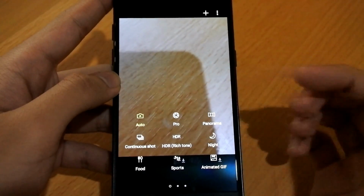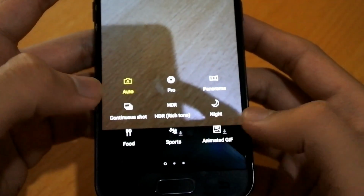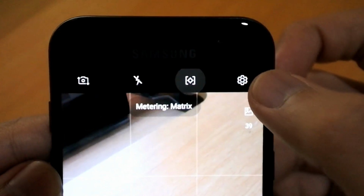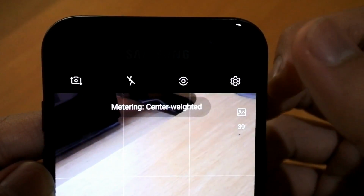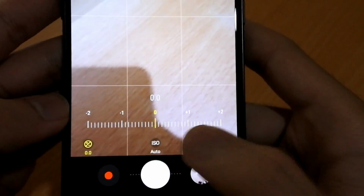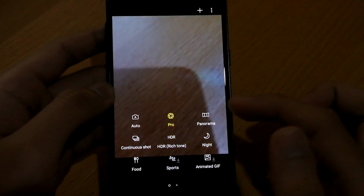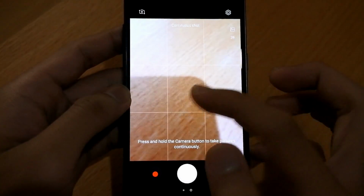If you swipe left to go back to the main camera, you get the Auto, Pro, Panorama, Continuous, HDR, Night, Food, and Sports. Animated GIF is actually downloaded, but if you go to the Pro version, there's one new toggle, the metering toggle is now right here, so center weighted, matrix or spot now available right on the screen there. Other stuff is just exposure, ISO and white balance, but there is no manual focusing or shutter speed, which is a bit of a shame, but it is still pretty good. Panorama is still the same as well, just slightly different design.